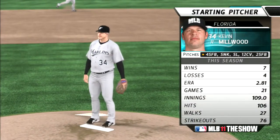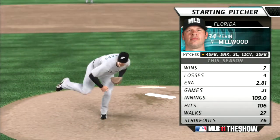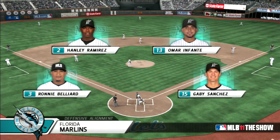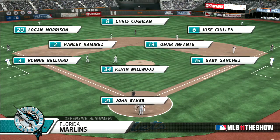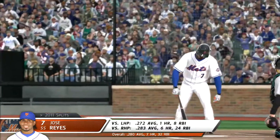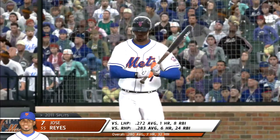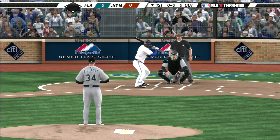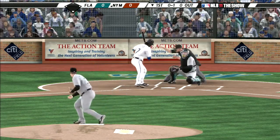And set to go to work against these guys is the veteran who some years ago authored a no-hitter, right-hander Kevin Millwood. And in the field, the Marlins will align themselves like this. Right back to work as the shortstop, Jose Reyes, digs in to lead off the bottom of inning number one. Starts him out with a slider for a strike.